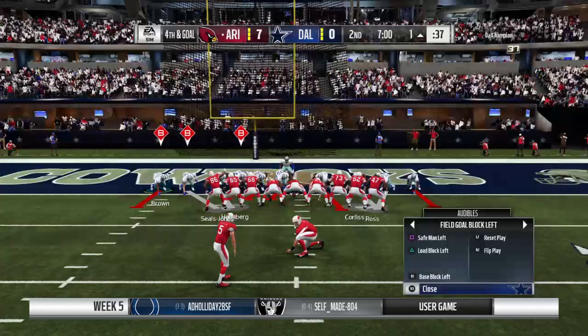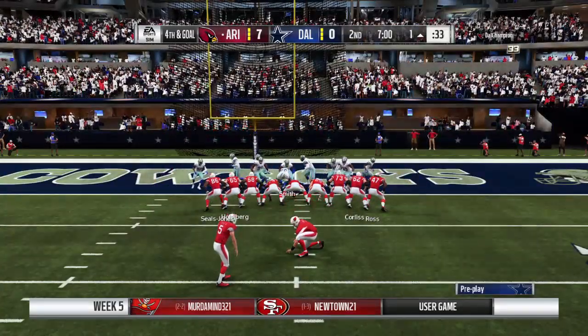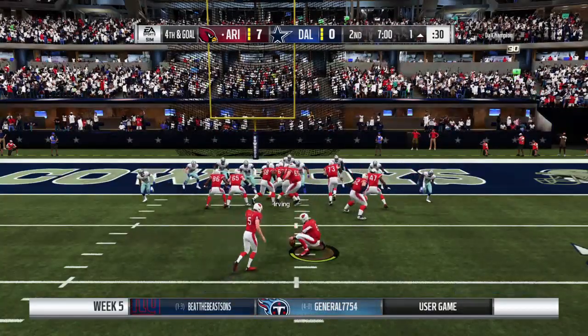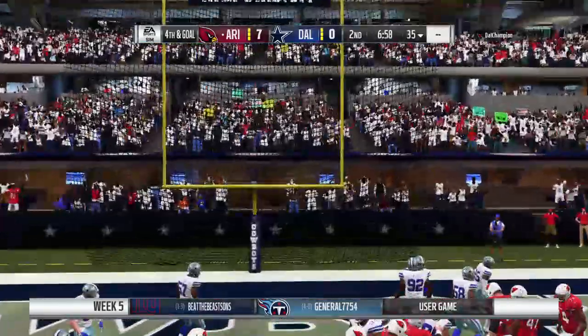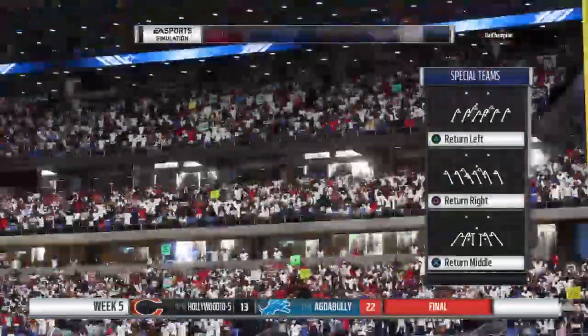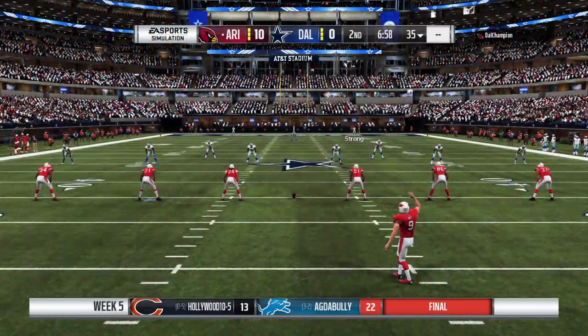And the first play will be a field goal try from the right hash at a bit of a tight angle. And Zerline's kick is good. And the lead moves to 10-zip. They took it all the way to the 1, but in the end, opt for 3.